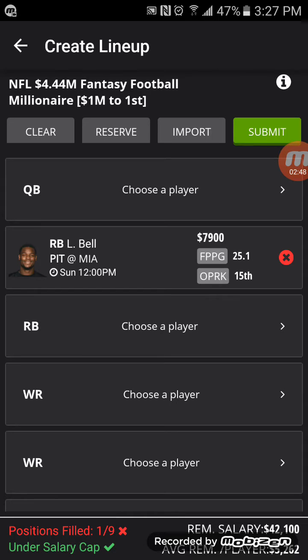Now with any tournament lineup, you have to have the lower owned guys. The goal is to get the guys around 1-2% ownership if you're lucky enough to snag a gem like that. But honestly, 10% or less is going to give you enough leverage to get you up that ranking if they put up some good numbers.